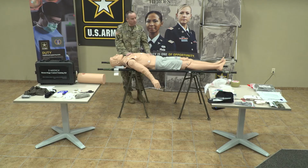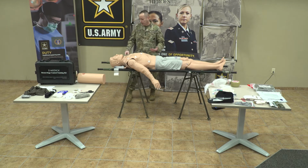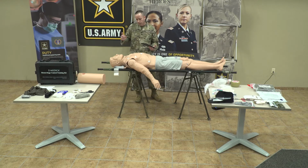So you can actually use this SIM-Man as a static display at a table event. And the nice thing about having this at your table is it's not another lollipop, it's not another raffle. It's something really big and very different, and it's going to draw a lot of attention to your market.